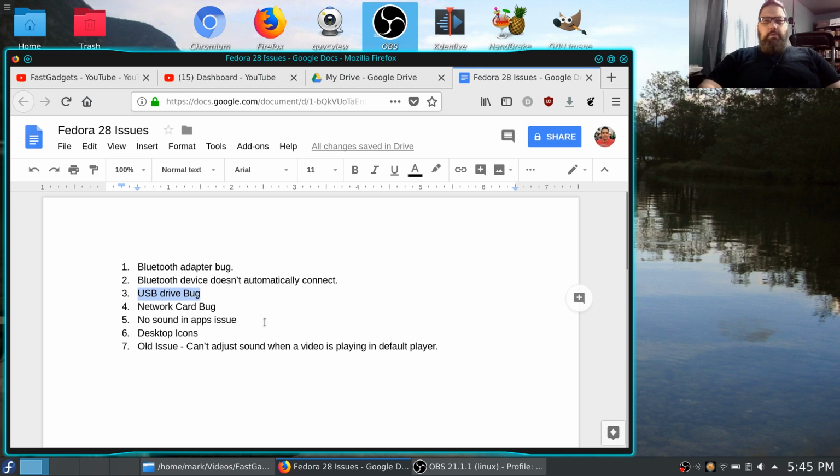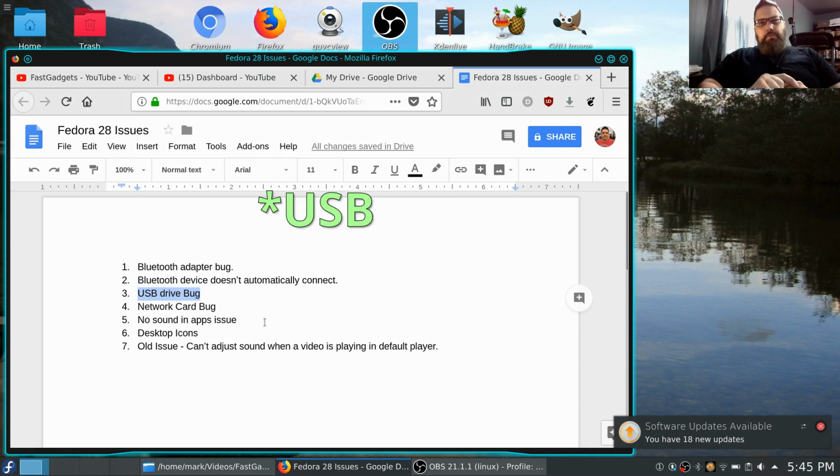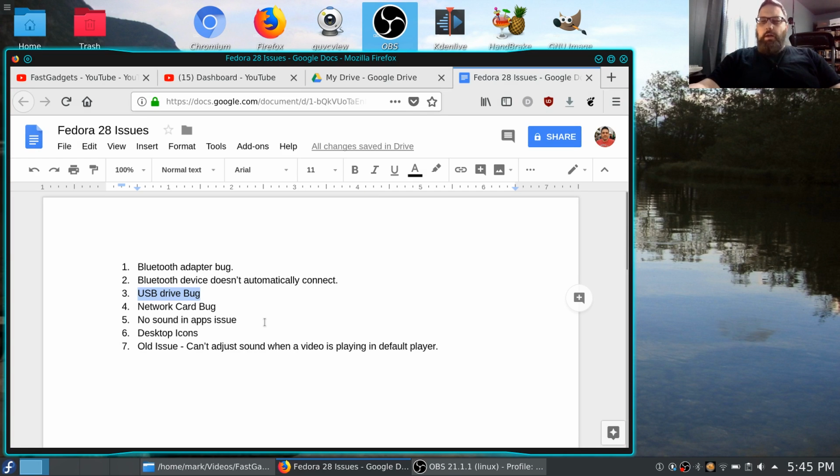So a couple of things would happen. One is I would take a USB device and plug it in, and it would not recognize the device at all. So I would unplug it. I would try another device, maybe a USB thumb drive, or I have a USB mouse. It wouldn't recognize either one of those. Other times it would act really flaky.